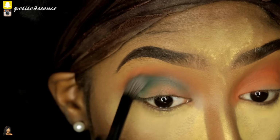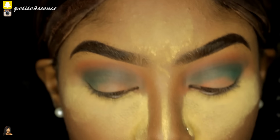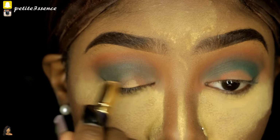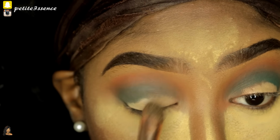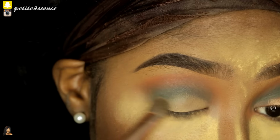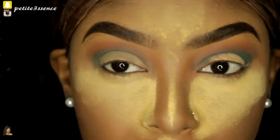I'm just gonna go ahead and base my eyelid, my lower eyelid, with the same concealer I used to highlight earlier, just tapping a tad. I'm not really doing a cut crease or anything today. I just want the colors to blend together nicely. That's it.